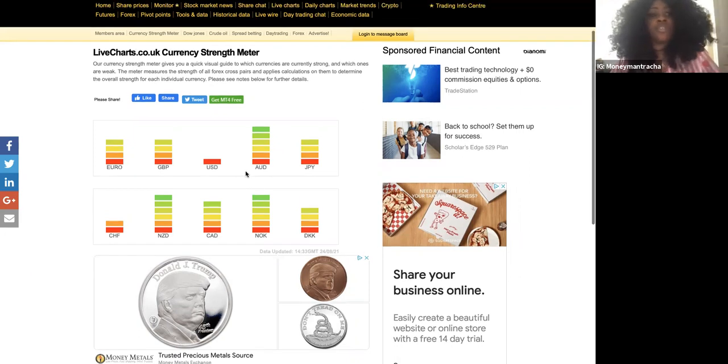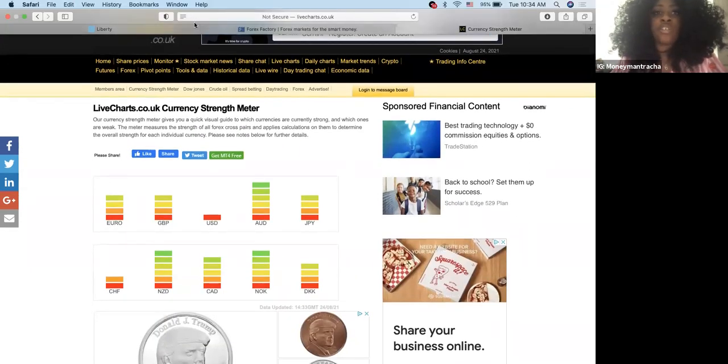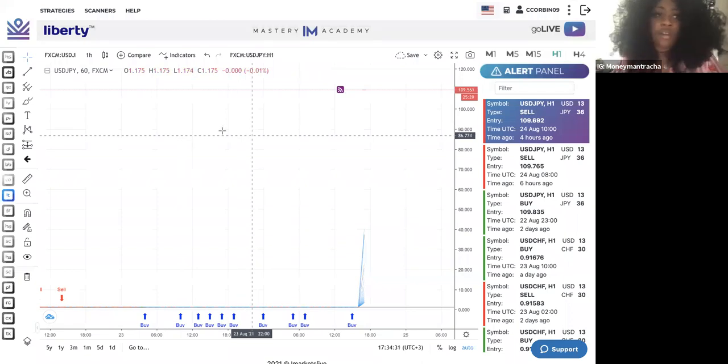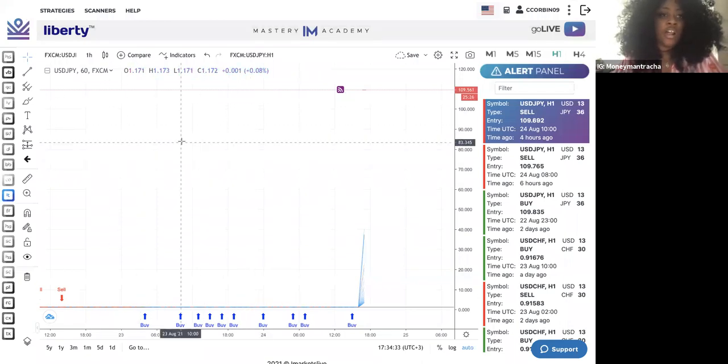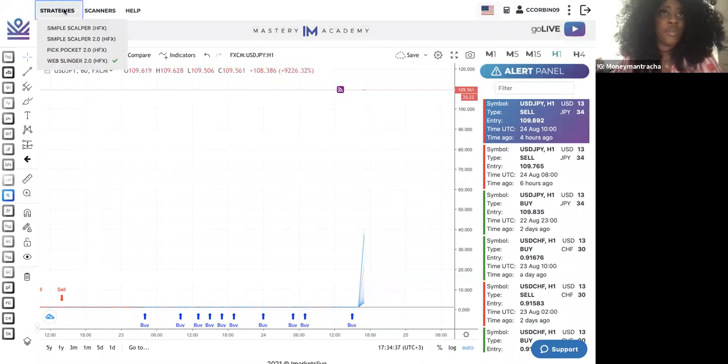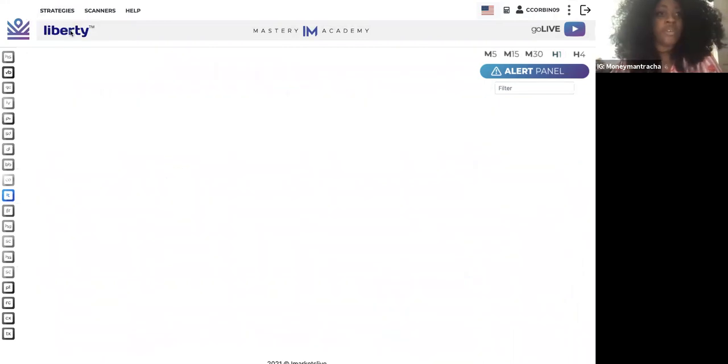All right, awesome. So now we're actually going to go to our Liberty scanner. Since we checked the climate of the market initially, we only have to really come back and check live charts every couple of hours, depending on which way your trade is going. So we know we're doing Euro crosses. Now you come to your Liberty scanner and you choose your strategy. We are going to use simple scalper, the regular one.